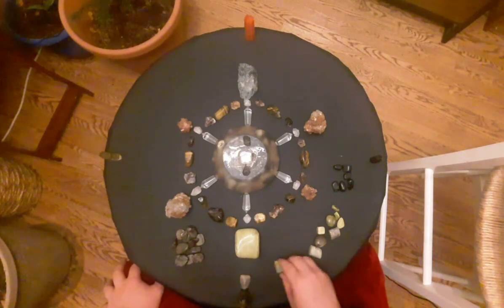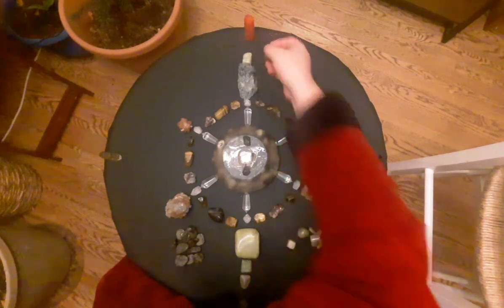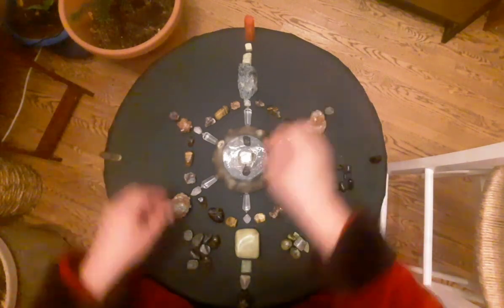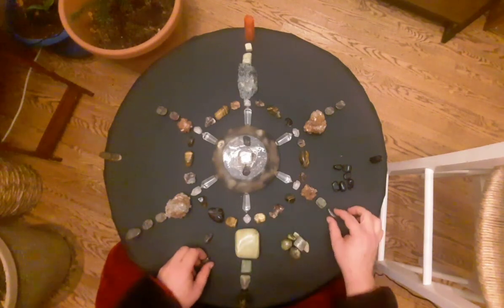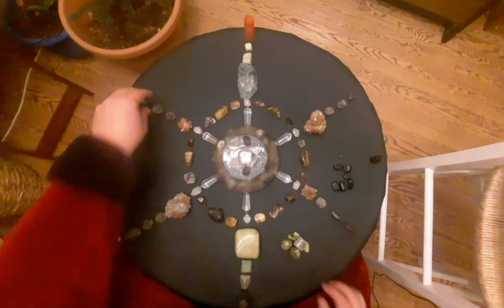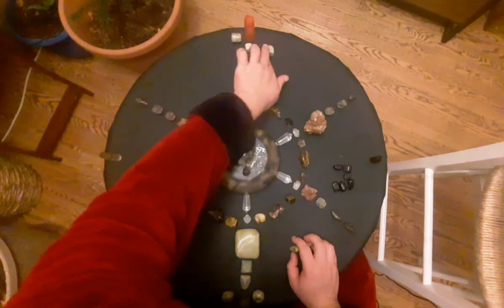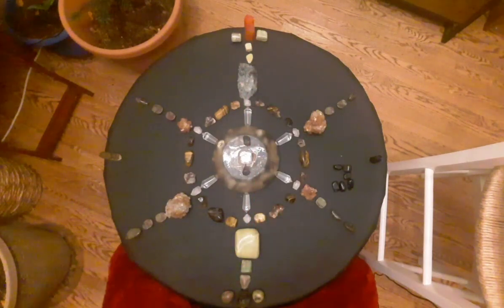With that being said, we're going to just take and extend everything out here just a little bit. Bring all this to the edge. I love serpentine. It's just so calming and soothing. Just really helping to make that change that's coming in our lives just a little bit easier, you know? Can always use a little help from our friends.